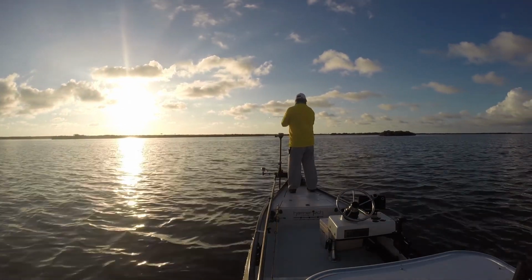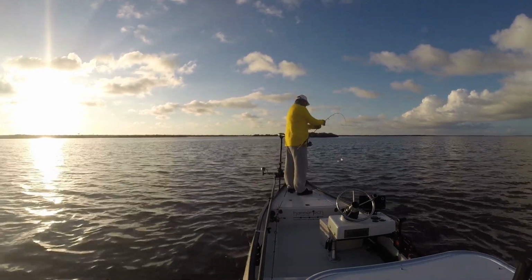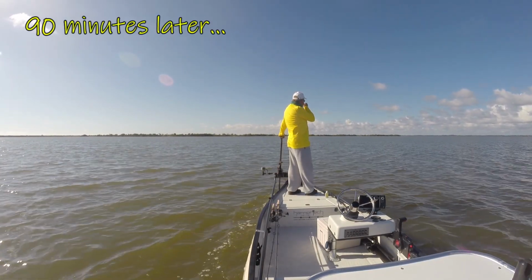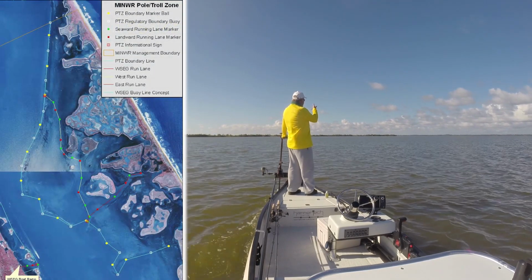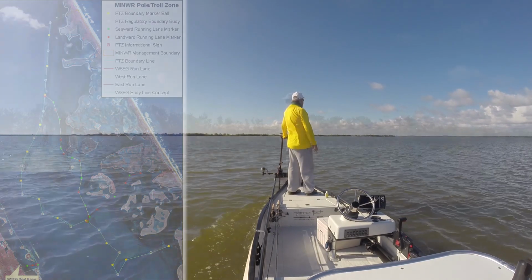First cast. Look at that. First cast. Yeah, so this boat up here in the distance, I don't know if you guys can see him, but we're in the pull and troll, and he's been just motoring, he's idling his way through here. This is not an idle zone. It's pull and trolling motor only.